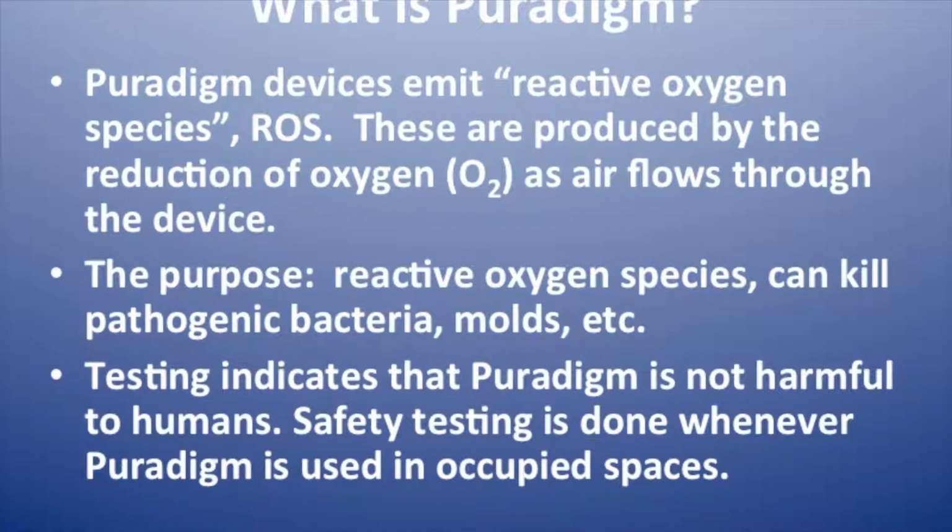But we always do safety testing when we use this because you never know when a unit's going to go goofy on you. And the safety testing amounts to measuring of ozone. We've done that in a number of tests, and you measure it, I think it's like once a minute or something, I forget what the interval is, but very close intervals over 12 hours, 24 hours, whatever it is. But we've never had it go even close to the level of concern.